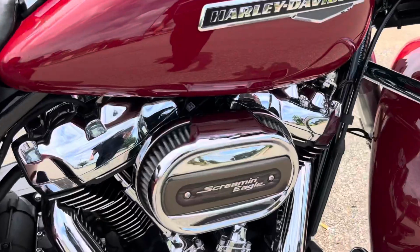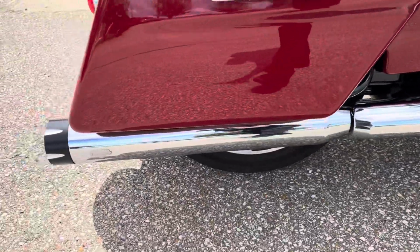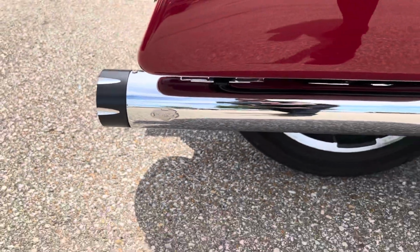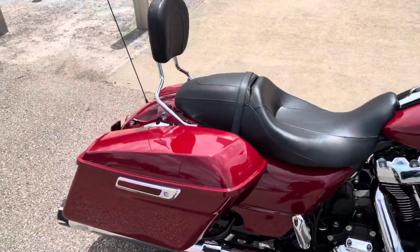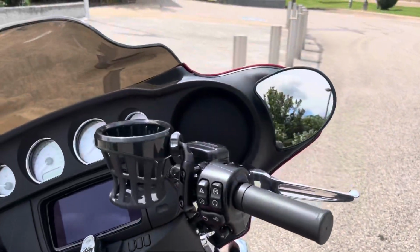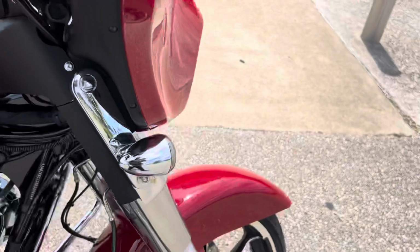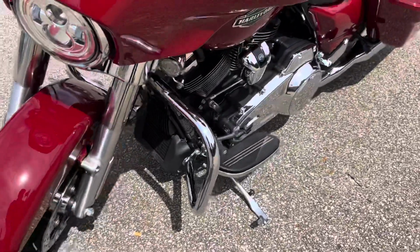Got the high flow ventilator style air intake with some Shark slip-on exhaust. I don't know that I've heard of those before, but they sound really good on here. Got the docking hardware and a detachable backrest. Got a cup holder on here. Got LED turn signals on the front and rear. Custom dynamics. Everything is perfect on this bike. I mean, as it should be.